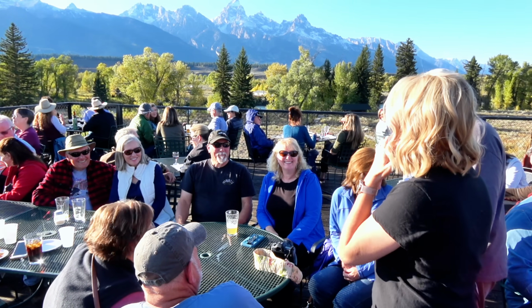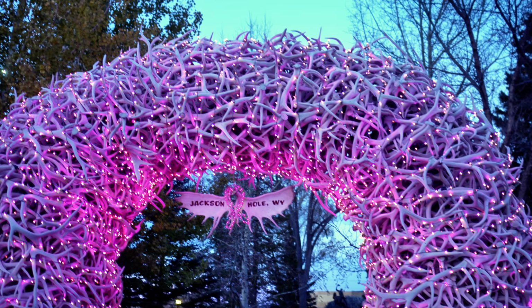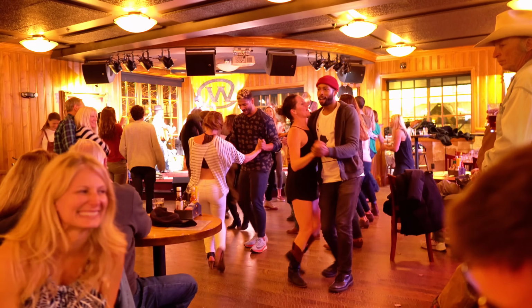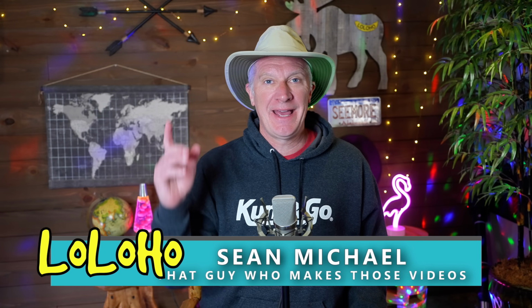After sunset, if you have any energy remaining, I recommend you drive into the town of Jackson and take in some nightlife. There's usually some live music to be found and some dancing and a little bit of local Wyoming culture. So that's it, guys. Grand Teton National Park in a day.